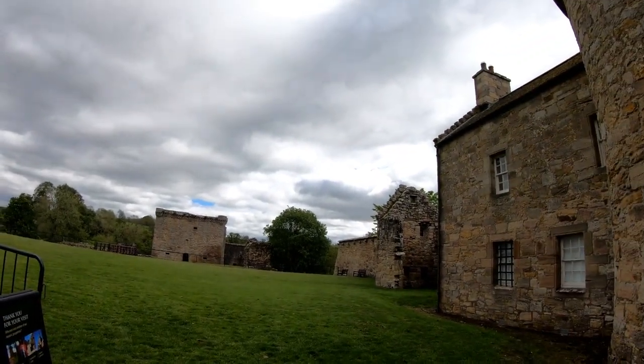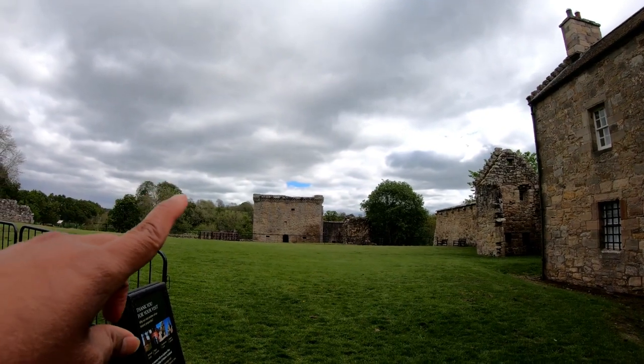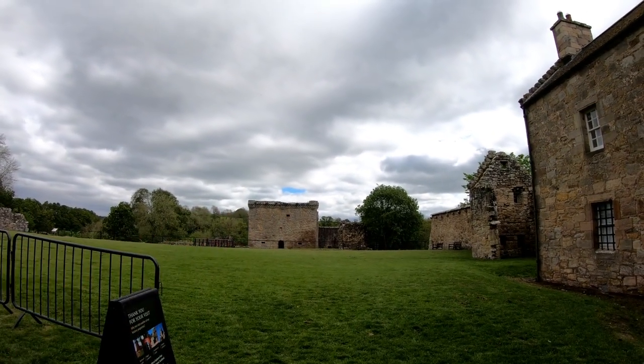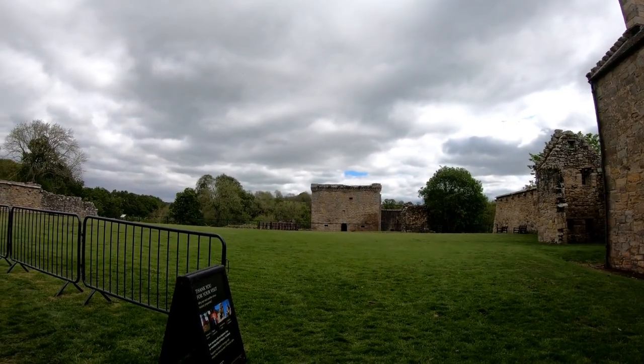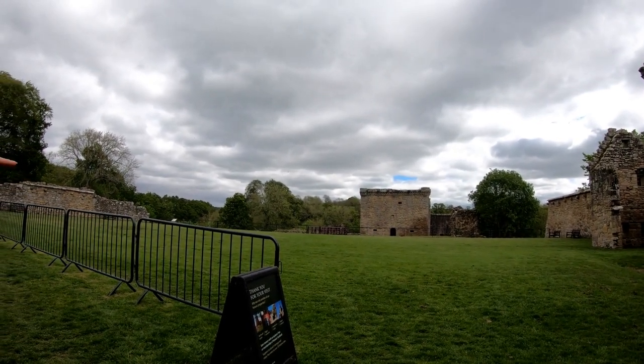So where's the chapel? They say they had a chapel somewhere. That's the one down here, but it's closed at the moment. Okay. So that's the last tower that is standing. The other three, in each corner, were all pulled down.